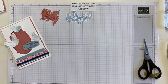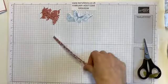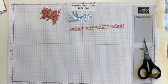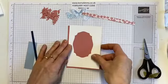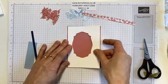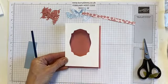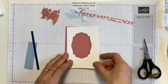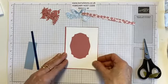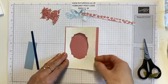To measure it, it's just a strip, and I'm going to stick with the one that I used. So I think we can start building up now. This layer, this basic white layer, I'm going to be raising on dimensionals. There's no surprise there, is there, guys? You know me, nothing flat down. So I'm going to be raising that up.